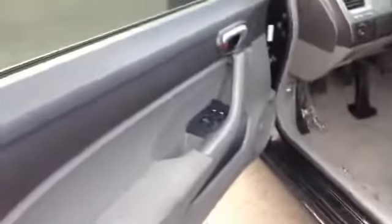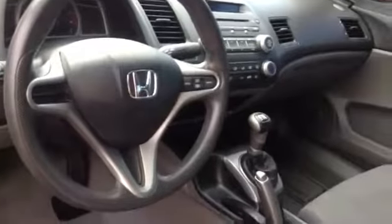Let me show you the inside as well. So we have spent 4 hours of reconditioning process on this. Here you go, manual. All right there. And then the back seat. And then the roof looks really clean and good.